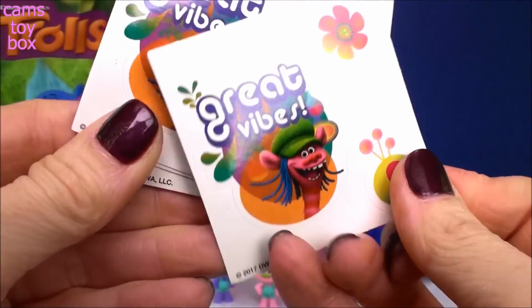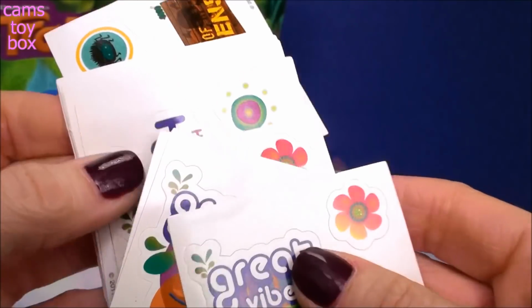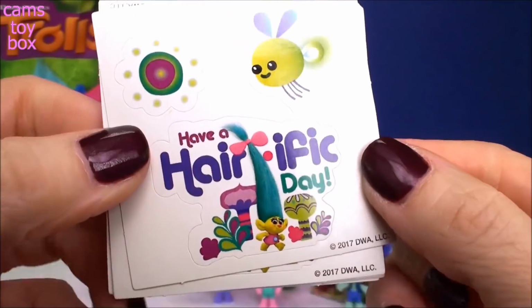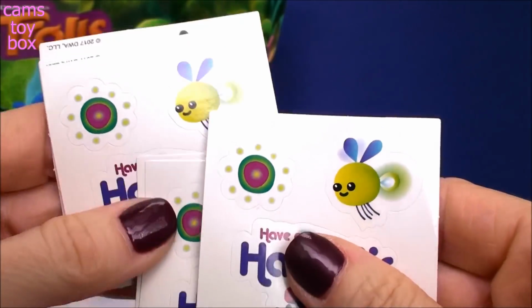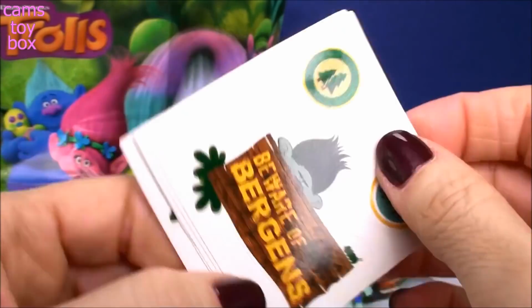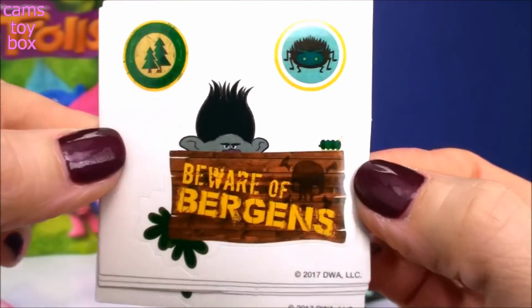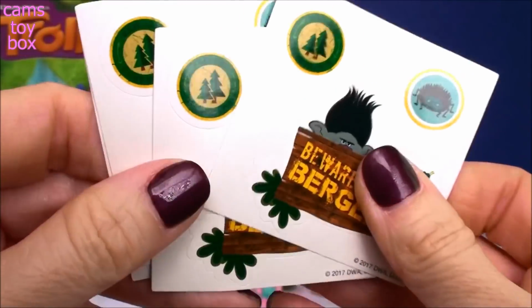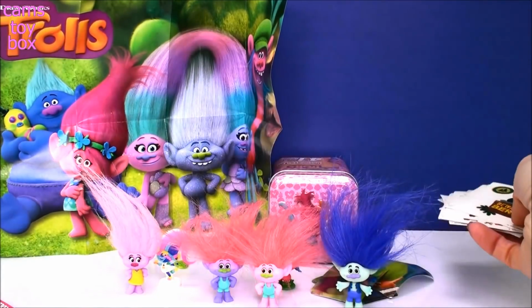Then we got Cooper with great vibes. That's a good one too, right? And then I love this one. It says, have a hairific day with Smidge on there and some little critter bugs. And the last one is Branch, beware of Bergens. Of course, he's all hatched down or whatever you call it in his little bunker. So lots of stickers to share with your friends.